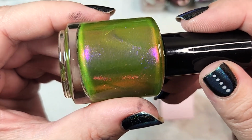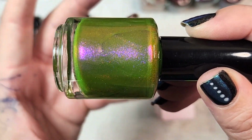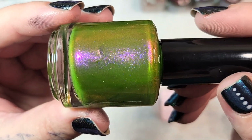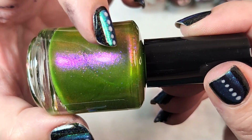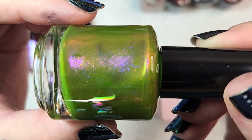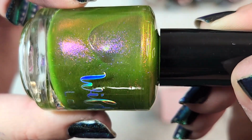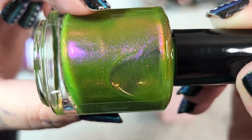It is this swampy green with a beautiful like multichromatic shifting shimmer that goes from fuchsia to purple. There's some orange or red there at the extreme angles, plus there's a larger particle in here that I think I'm seeing as a purple. Yeah, on camera you can definitely see that as a purple.